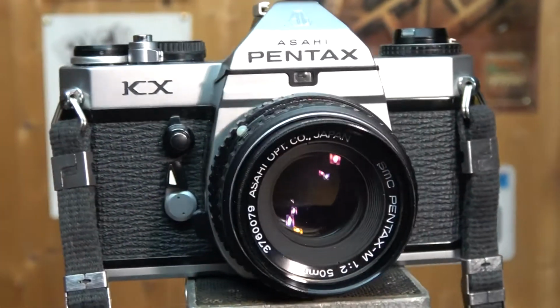A while ago I reviewed the Pentax K1000 right here, and I said, well, it's an awesome camera, I love it. But it lacks some features, and it was made to be a student or beginner's camera. High quality, but not a lot of features. What if I tell you that there is a Pentax that has all the qualities of the K1000, plus all the missing features, and even more? There it is, the Pentax KX.